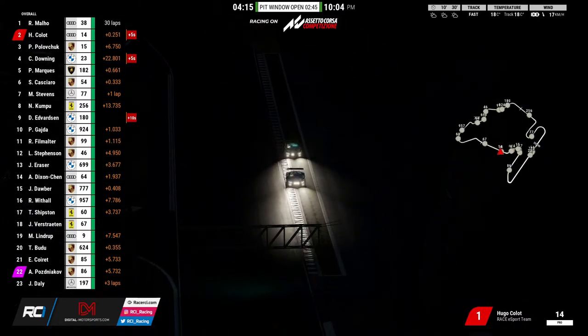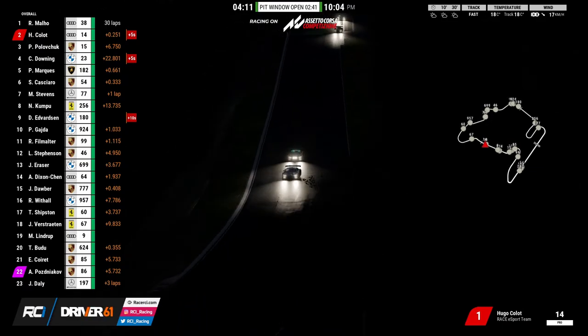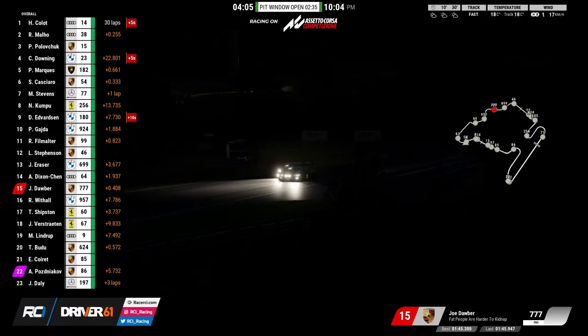Yeah, now all Colot's got to do is pull a good 5 seconds in the next 4 minutes or so. That's more than a second every minute. He's going to really have to get the hammer down and get driving like it's a qualifying phase almost.